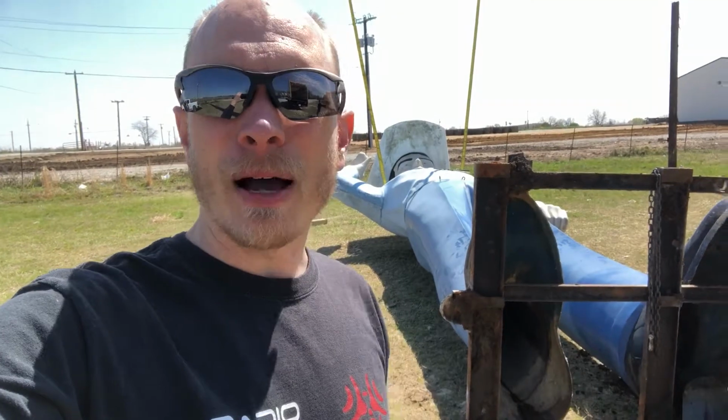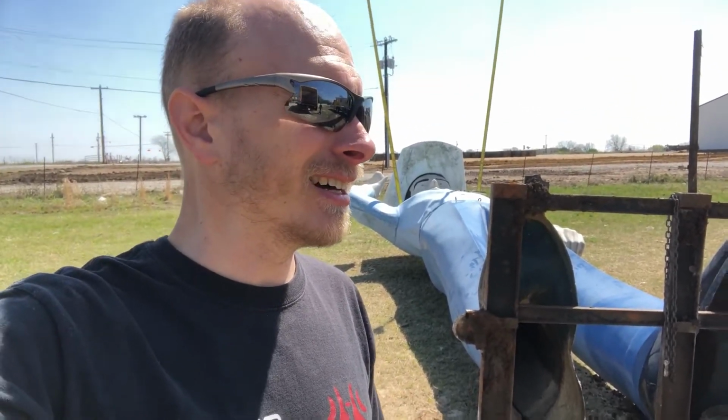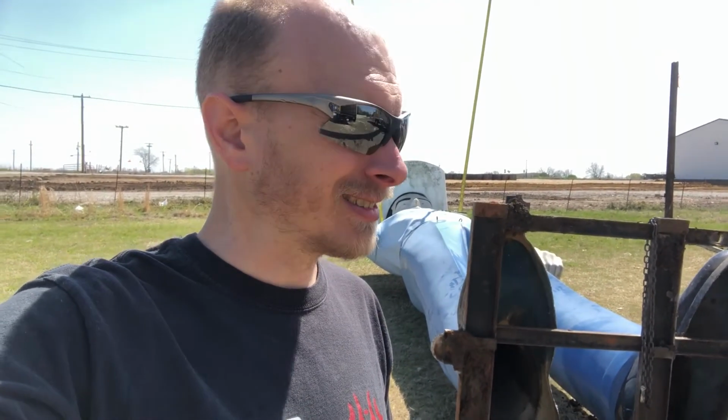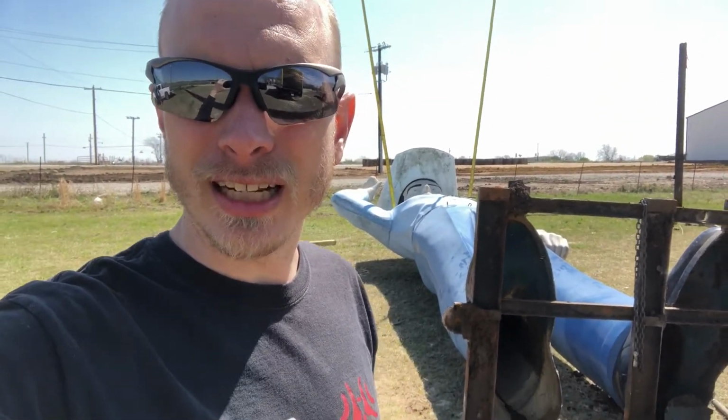So now we're going to grind off the top eye bolt off of the hat. We're about 15 minutes overdue from when we wanted to leave right now. We'll see what it is when we actually get out of here.